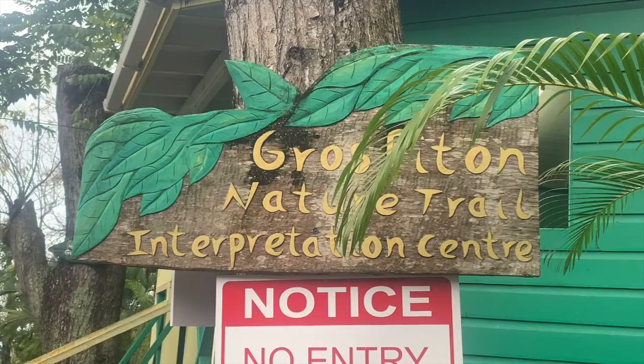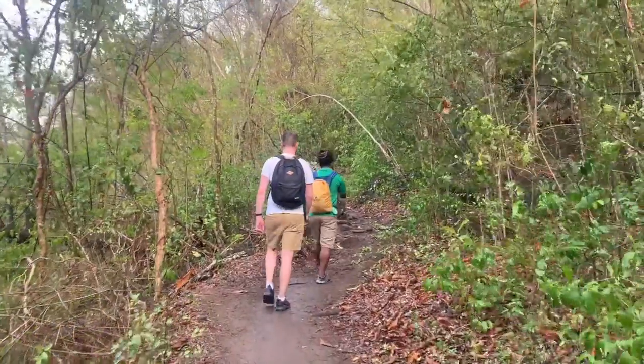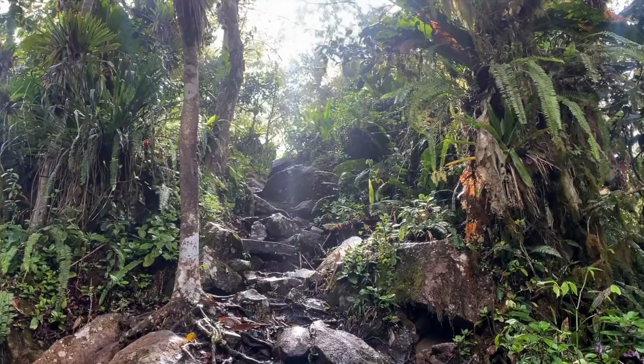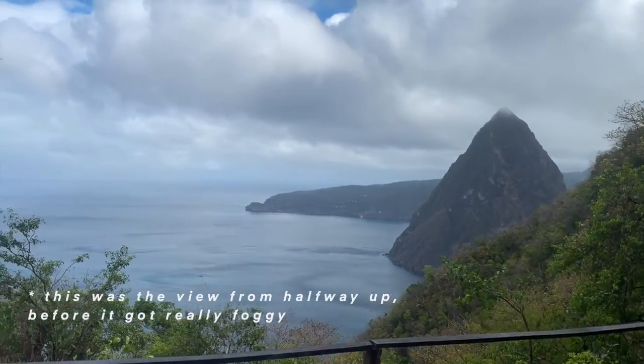Then we came back to the villa, and this morning we actually climbed the Gros Piton, which I've got to say, it's in all of the must-dos of St Lucia guides, but it was horrific. It rained the whole time we were doing it. It was so steep, you can't even call it a hike. It was like rock climbing. You're literally crawling up rocks for some of it, and it was really difficult.